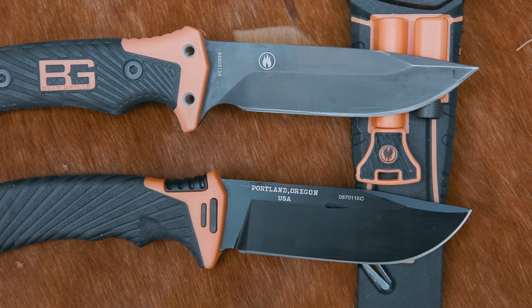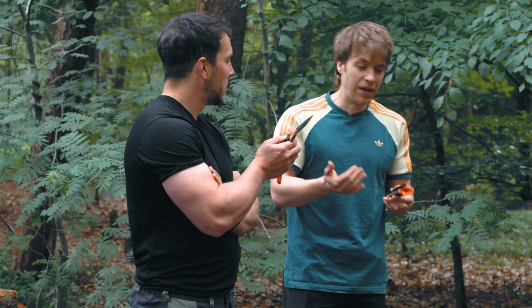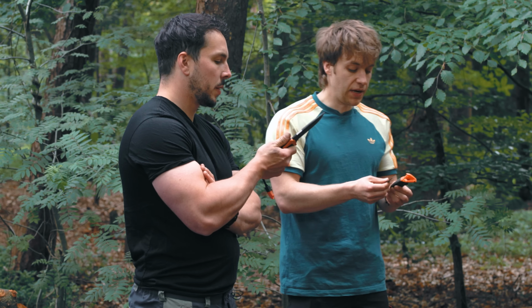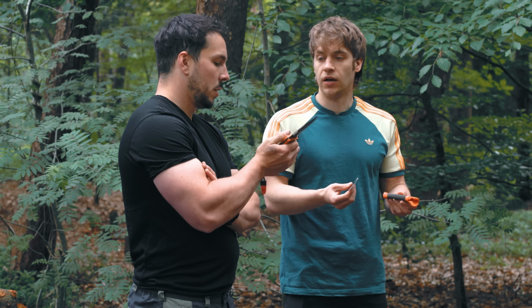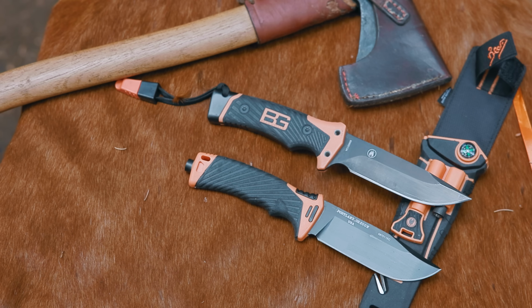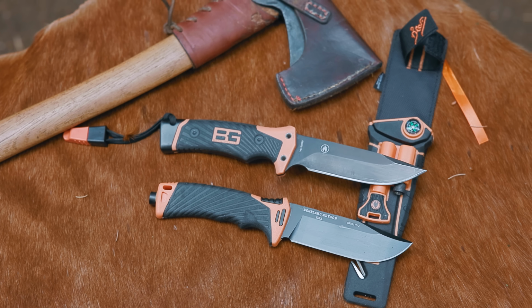Basically, the Chinese knockoff knife is also a dangerous knife. It's probably just basic hardened steel, so it keeps an edge a little longer than this knife. But it also breaks way easier, and that makes it dangerous. So even before it broke, I already said, if I had to choose between one of these two knives, I would always go for the Bear Grylls.